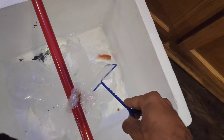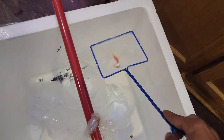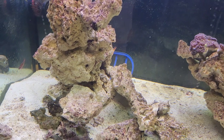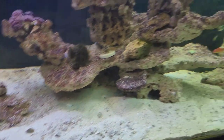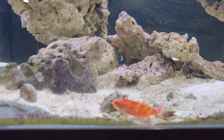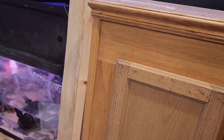Ooh, you're a lively, whoa! There he goes, he's in the thing. It's a good thing there's water in here. Yep, you're a feisty one, aren't ya? Alright, I gotcha. And out you go. You look a lot better. Oh yeah. So he went swimming around already. Okay, I like that. So he might be just a little stressed out. This might be a male. Colorations are different than the other ones. It's a little purple on the top. Hopefully he survives.